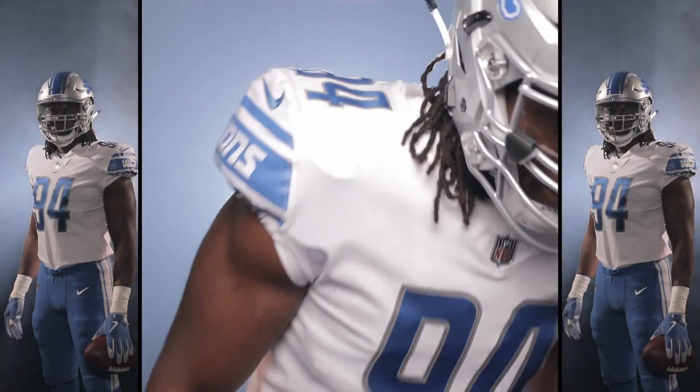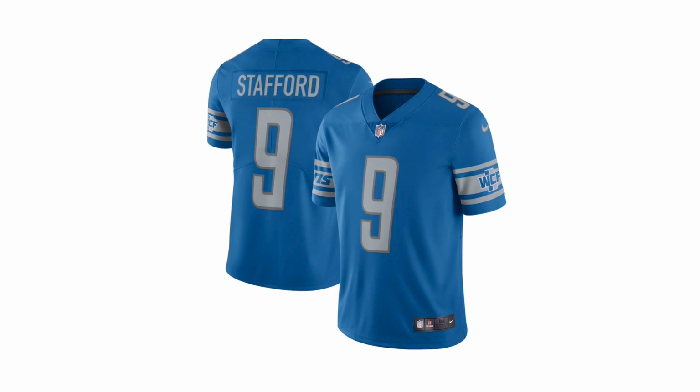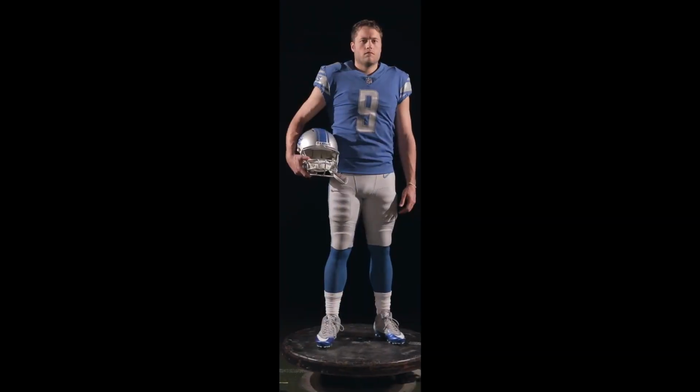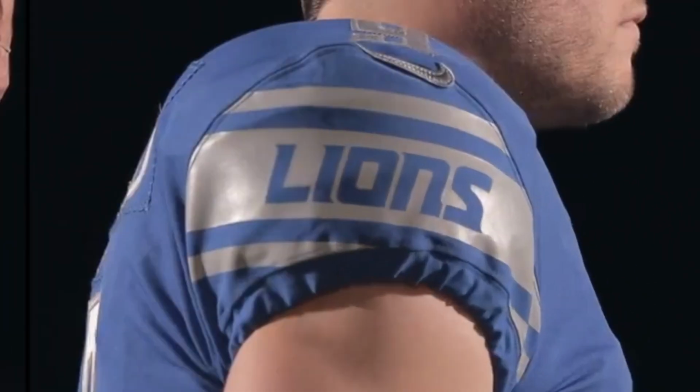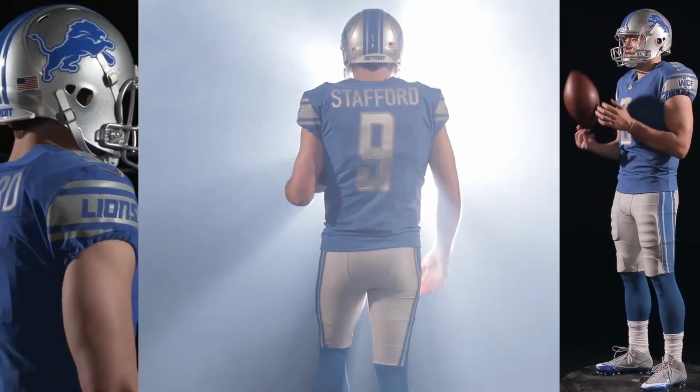When Nike makes a uniform, they're obviously trying to make something that looks good on the field, but mostly something that they could just sell to the average fan. Sometimes that affects the jersey in a negative way, and I feel like that's the only reason why this Lions word mark is on the sleeve. It's to let casual fans know who that jersey represents.